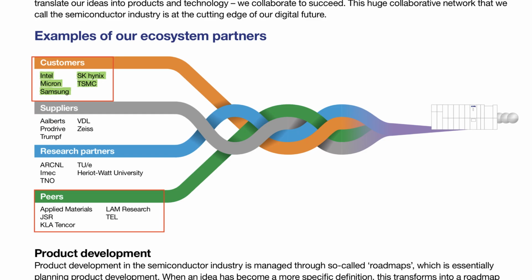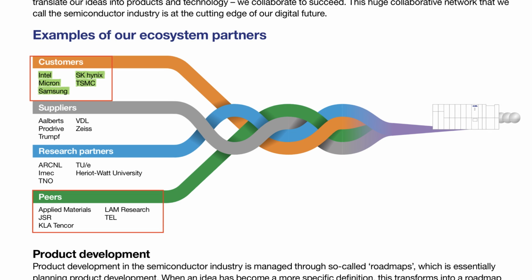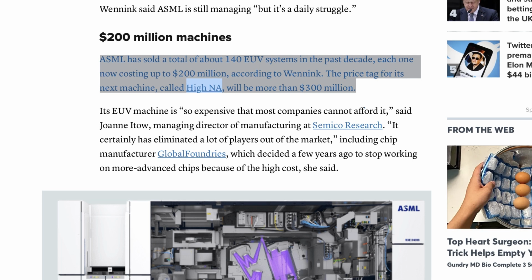ASML has a monopoly over EUV systems because it's the only maker of EUV systems in the world. ASML's EUV systems are used by the largest chip makers, TSMC, Samsung, and Intel, to make the most leading-edge 7nm, 5nm, 3nm, and the upcoming 2nm chips. Here's the important part you want to know. That shows ASML has a monopoly in EUV systems and a near monopoly in DUV systems. Typically, ASML's EUV system is up to 200 million each. The next-gen high-end EUV system will be more than 300 million each.